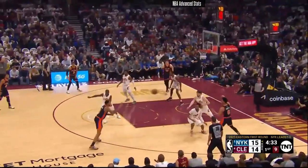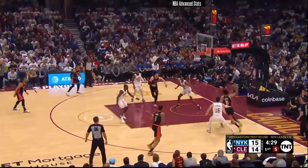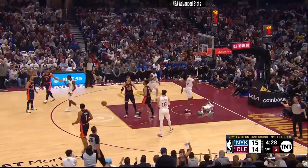Hartenstein has come in for New York. Here is Toppin, thought 3, takes the majority of his shots from 3-point territory. With the shot clock at 5, the drive by Grimes and a foul called.